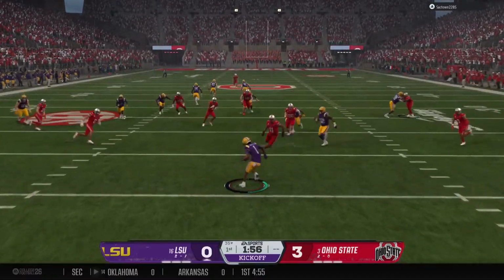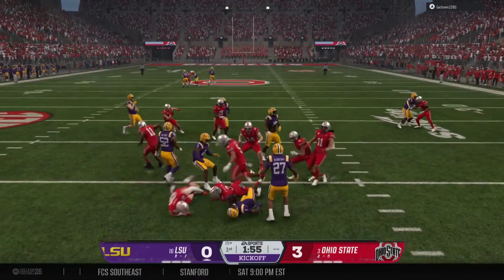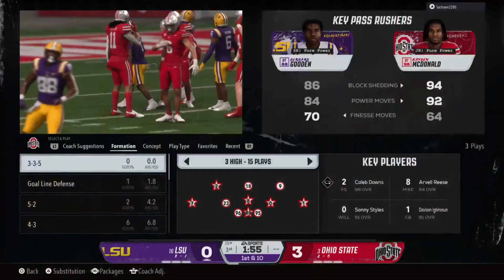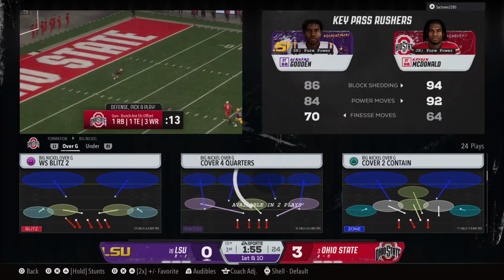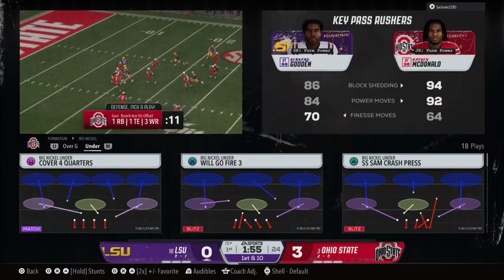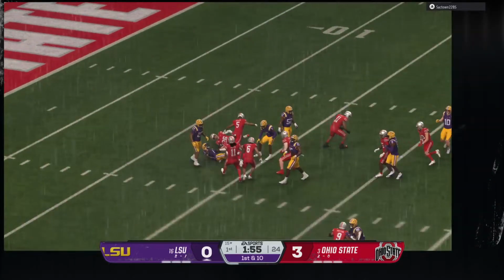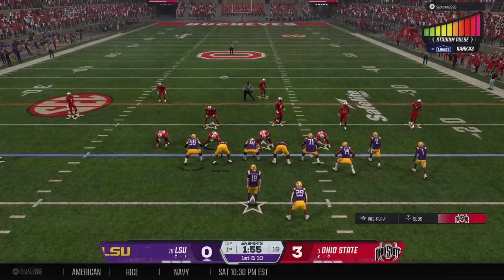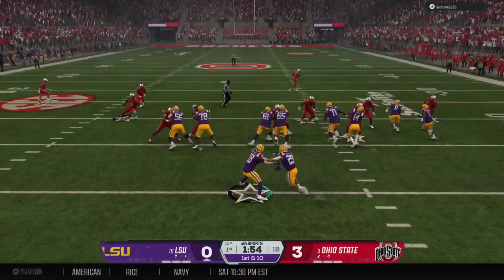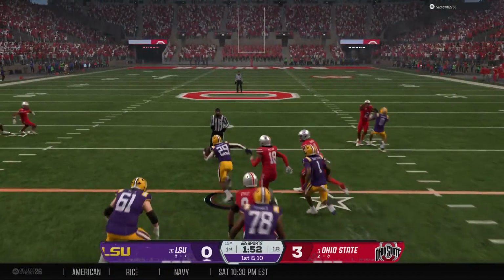Returner choosing to field this one. And the coverage team gets him down. Not much gained on that return. Here's the first play of the drive now, backed up at the 15. Shotgun formation. Here's an inside handoff.